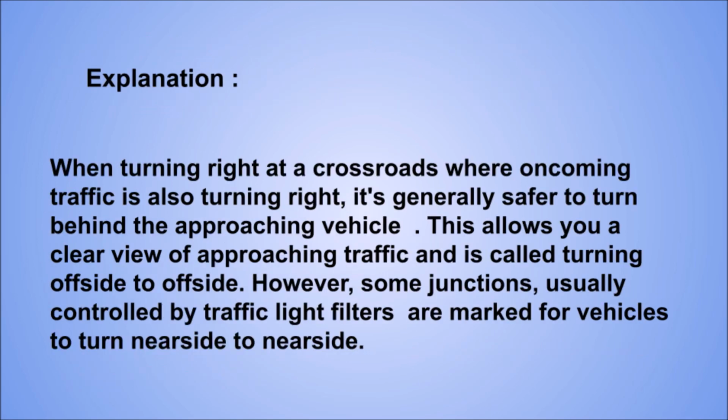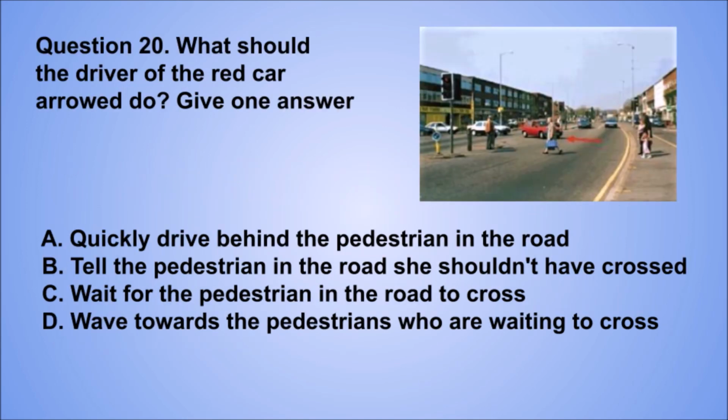Explanation: when turning right at a crossroads where oncoming traffic is also turning right, it's generally safer to turn behind the approaching vehicle. This allows you a clear view of approaching traffic and is called turning offside to offside. However, some junctions, usually controlled by traffic light filters, are marked for vehicles to turn near side to near side. Question 20. What should the driver of the red car do?